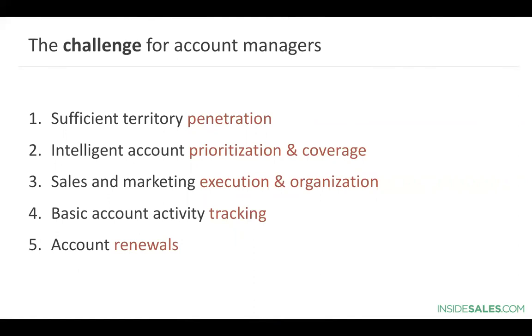Absolutely. The next point, intelligent account prioritization and coverage. A lot of these account managers that we're seeing across the space have too many accounts in their territory, and it's very hard to determine which of those key accounts they should develop. It's very hard for them to know which individuals they should spend their time selling to or interacting with. And it's very hard to track their past activities and behavior. So they don't see this historical record as effectively as they could. We'll cover that in just a moment.